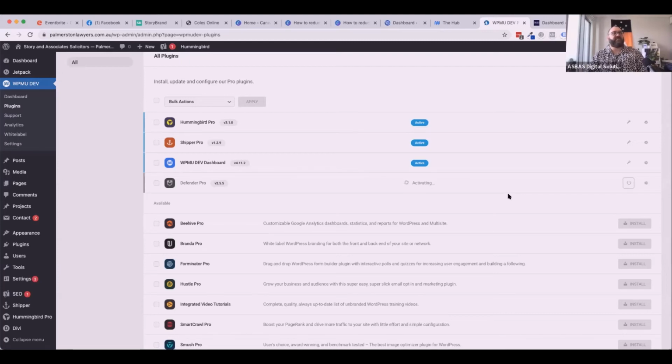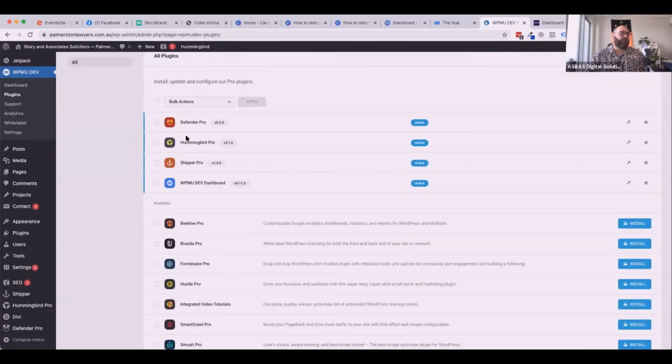Okay, so as that's activating, it's going to then want me to run some kind of scan that's going to scan for problems that are there already. I'm also going to turn off one of these things. This one called Shipper Pro right here, that's no longer required because that's what you use to transfer the site over to different places. So I'm going to deactivate that one. So these are all the little things you look for.